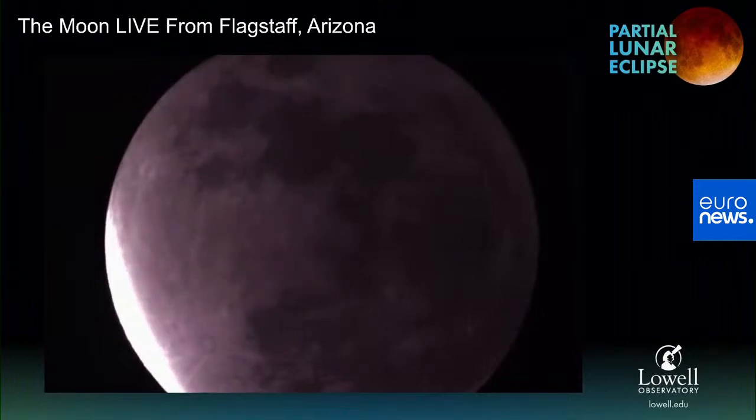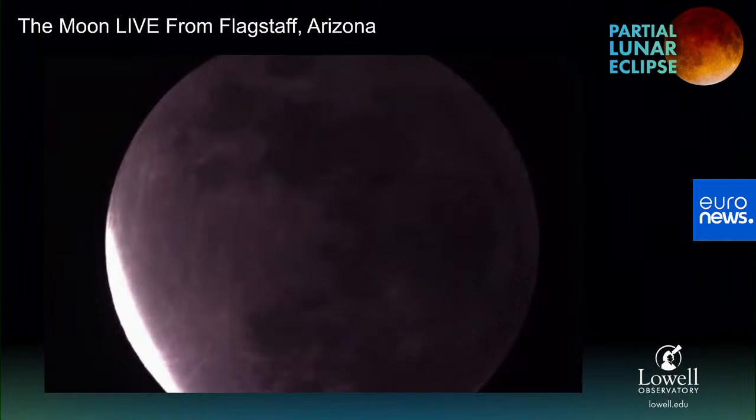Oh, there's a question, how much is the temperature dropping on the moon because of the eclipse? So the moon does not have an atmosphere, and so that means that temperature extremes are quite significant. And when the moon goes into the Earth's shadow, you basically lose all of that heat really quickly. So that would be quite a rapid change. All right.